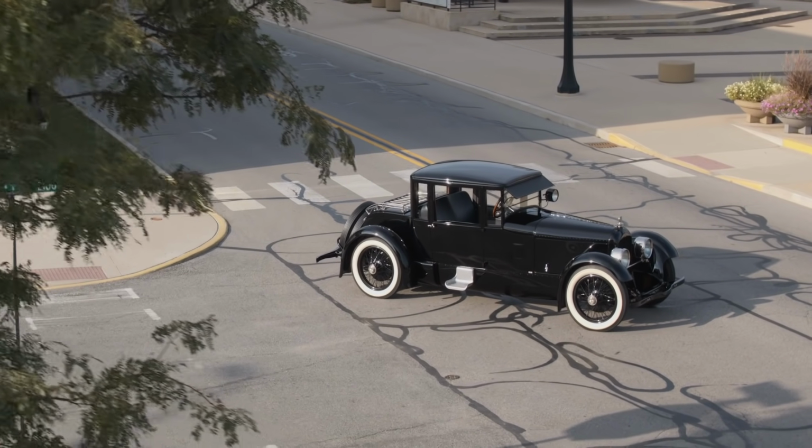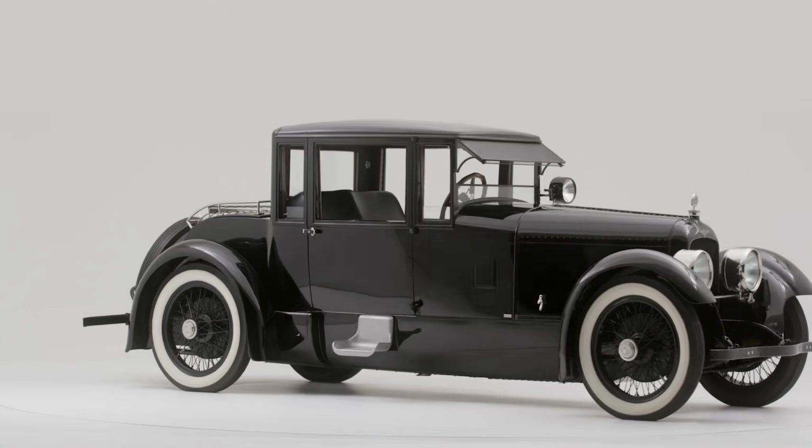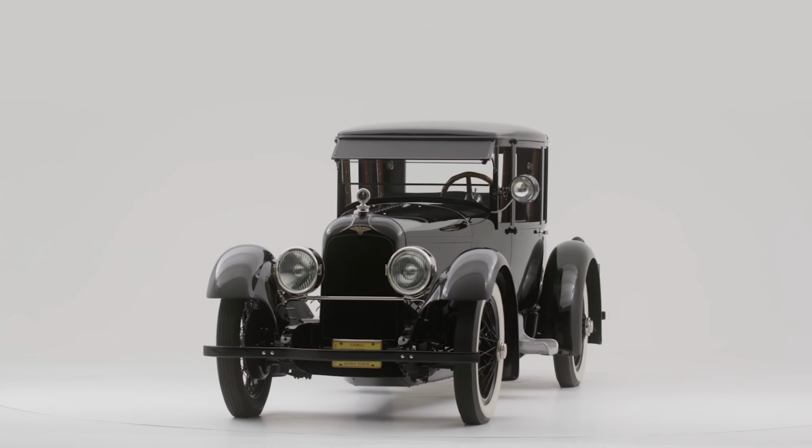This is a unique story. This isn't passing down your grandmother's china. It is the first ever passenger Duesenberg to be sold to the public, and it has been in the same family for 100 years, so it is also known as the Castle Duesenberg.